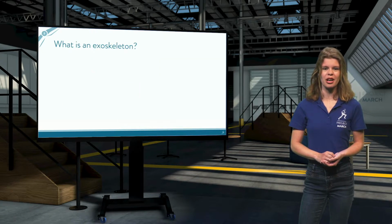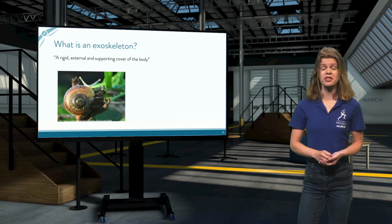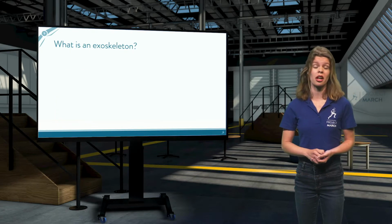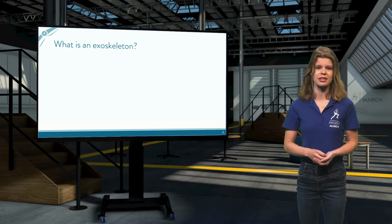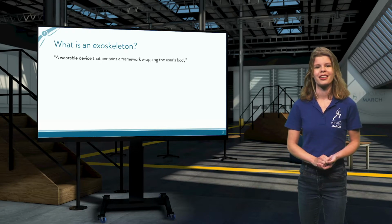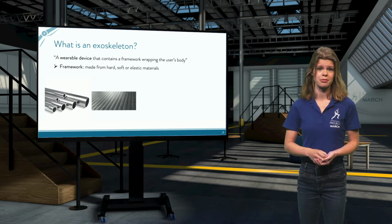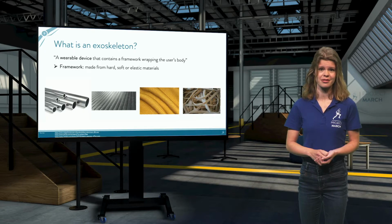First of all, we will set out by getting a good understanding of the term exoskeleton. The literal meaning of the word refers to a rigid, external, and supporting cover of the body. Think, for example, about the shell of a snail or the scales of a fish. Now, more recently, it has gotten another meaning as well. From a more technological point of view, we will interpret an exoskeleton as a wearable device which contains a framework that goes around the user's body. This framework can either be made from hard materials, such as metal or carbon fiber, or alternatively from soft and elastic materials, such as certain fabrics.